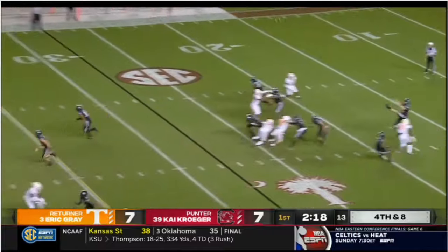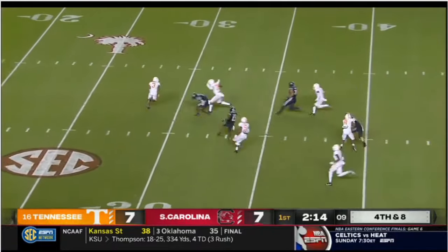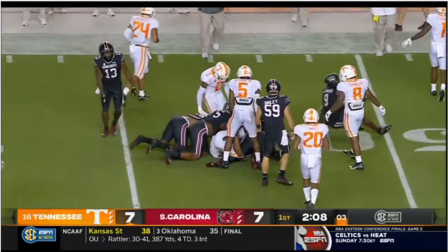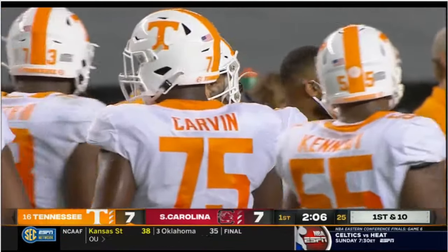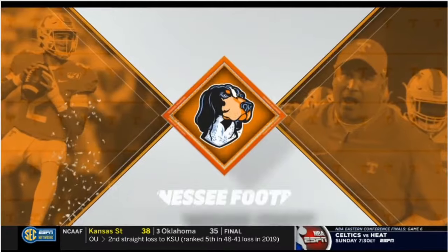Tennessee defense does a good job getting the ball back. Much better field position this time. Kroger to Gray. Gray fields it at the 27-yard line, and Eric Gray is up near the 45 as South Carolina punts it away to Tennessee, as they'll start with pretty good field position.